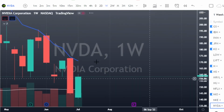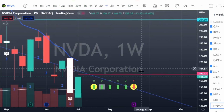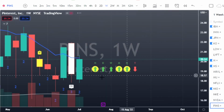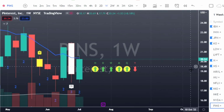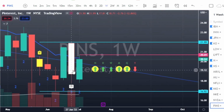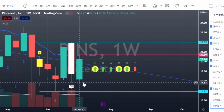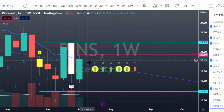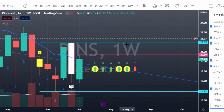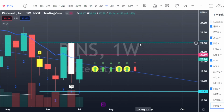NVIDIA is up next, NVDA, 2 down, 2 up reversal is what we're looking for, calls at 160.37. Pinterest, PINS, has a 3-1 setup. Is it 3-1? 3-2-2. Barely again. Man, these are tight. 1781 and 1779. So a 2-cent difference. This came down 2 cents, and that was it. So we can look for a 2 down, 2 up reversal on Pinterest. Calls at $20.69. And we will look to trigger on the monthly to the upside as well.